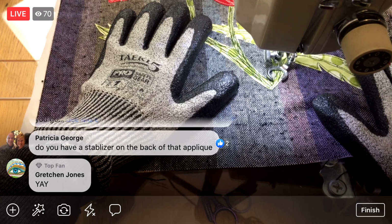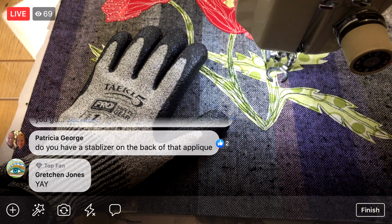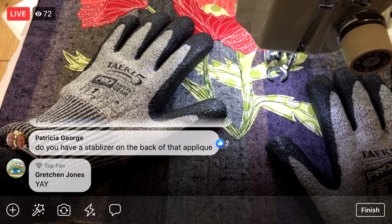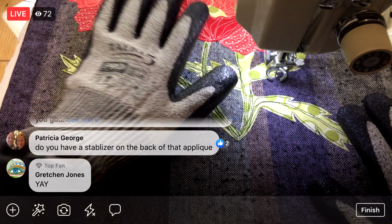All right, I'm filling the stem in a little bit more, but now I'm going to kind of back off of it and then just kind of do these leaves. I think this one turned out really pretty. I kind of like that.